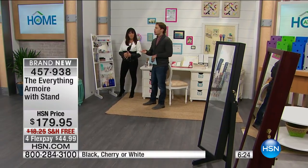We have it available in three different colors to choose from today. It's all been made right here in America. It's all top quality wood, top quality mirrors, everything is best of. And for the first time, it's coming with that stand. So we've got it in white. We want to show you also right here in our set, we do have it available in black and in sherry.